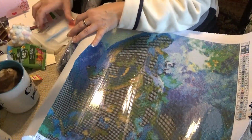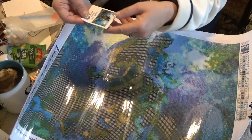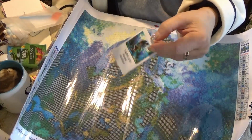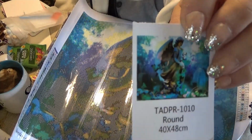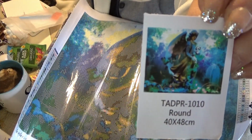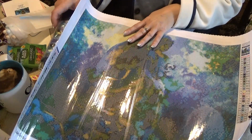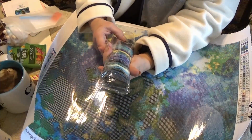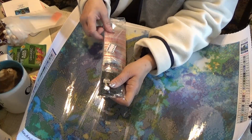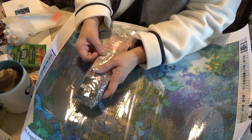And let me show you what the picture is supposed to be like. Oops. I'm going to show it to both cameras here. Okay. See that? It's an angel. Almost like one that would be on top of a fountain or on top of a gravestone. And these are the drills. They are round. They're pre-bagged, which is awesome. This is the name of the kit. And it's 40 by 48. It's not a giant one.